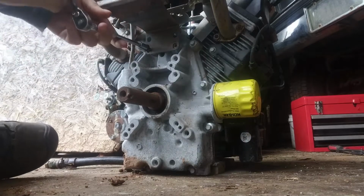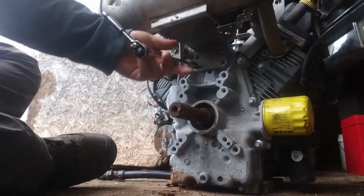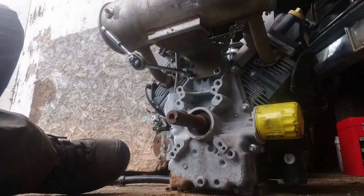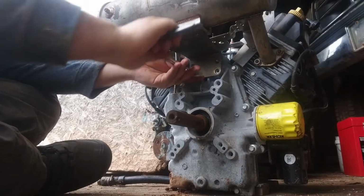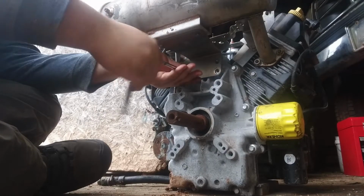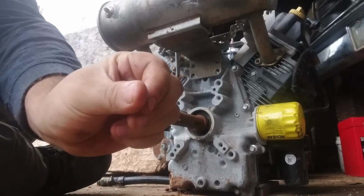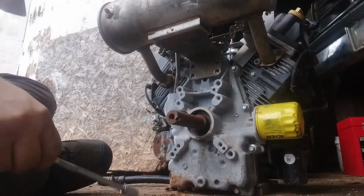Hope you guys can just tilt it up a little. That looks good. These ones back here, 10mm. So that gets the muffler.